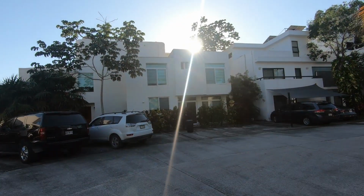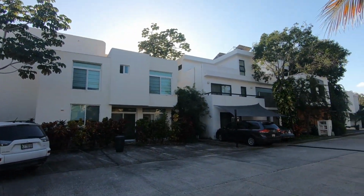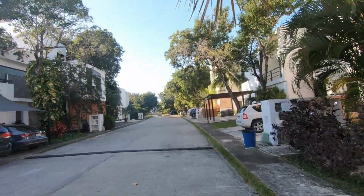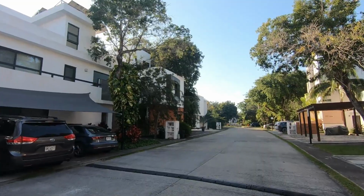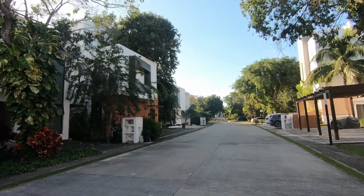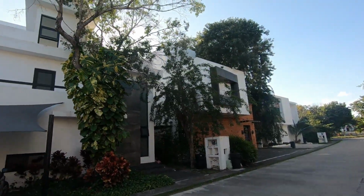In El Cielo, you still see some condo buildings. Here in Selvamar, so far I've seen only houses, and they're pretty large houses. Some are really large. So let's walk and have a closer look at some of these houses.